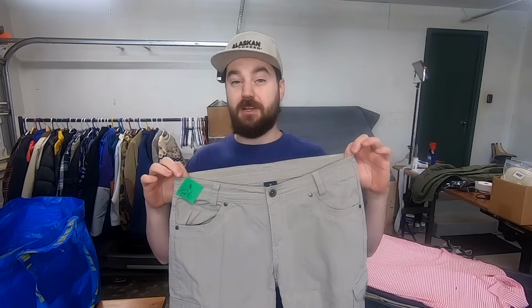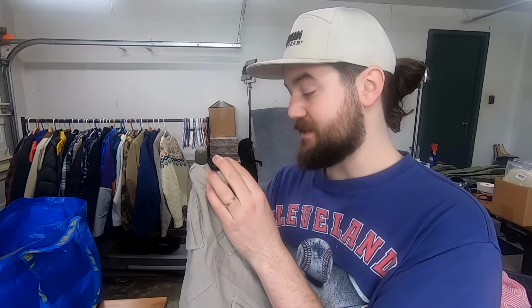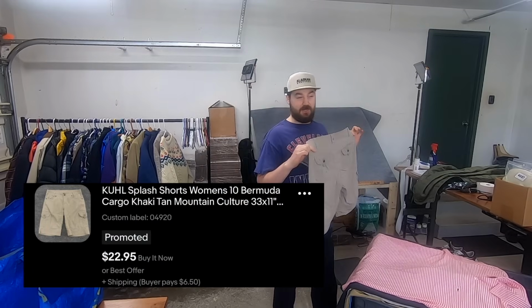I paid $6 for these cool shorts. These are actually a women's, so they do sell a little bit cheaper and a little bit slower than the men's pairs. On the newer models, the material tag is down inside the leg, and on the back one, this smaller tag, there's a style code. It's 4 digits. On this one, it is 6084. So what I do is I type that into Google to get the model name, and then I search that on eBay to get the most accurate results and get the most money for the item. I would guess these will sell for about 20 to 25 bucks.